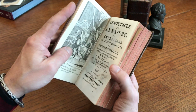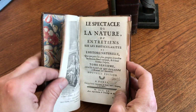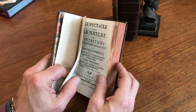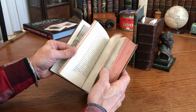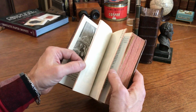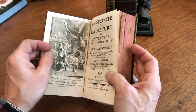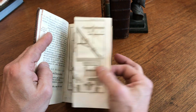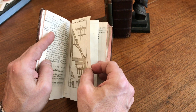But this volume here deals with various types of machinery, including presses, diamond engraving, minting of coins, gears, clocks, watches, carpentry, as well as a section at the rear on commerce. But what distinguishes this volume, in addition to this very nice frontispiece engraved by Lebas, are all of these folding engraved plates. That's one, for instance, on carpentry.